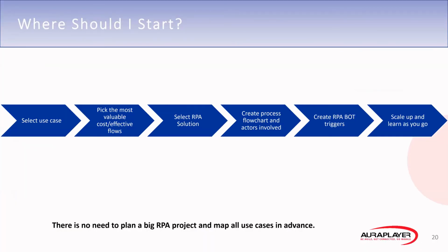So essentially, as we saw, the first thing to do when you create your RPA application is to begin by selecting a use case. What are the most valuable, cost-effective flows, right? Where are you using call center to answer questions? What could be done in your EBS application to save people tons of time, money, mundane tasks, or areas that have a lot of error handling, right? Inventory management is a huge one where people have a lot of errors in the inventory capture. Next, select an RPA solution.